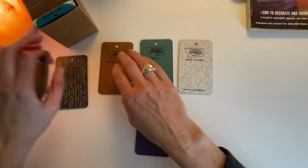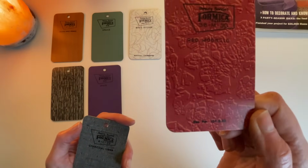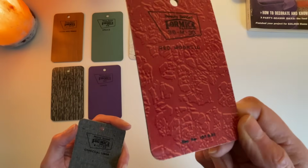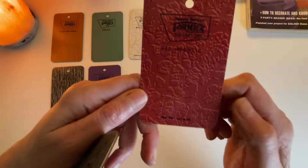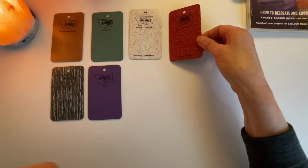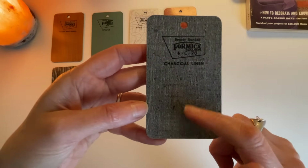Grape. Yeah, so maybe we'll put this here. Boomerang. What is this one? Red Moon Glow. I actually like that. I think that's kind of cool. It sort of looks almost like leather. But it makes sense they'd call it Moon Glow because at that time, the 50s, the 60s, everybody was sort of obsessed with the moon. What's this one? Charcoal linen. Ooh, I like that. It's like a gray linen color.